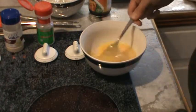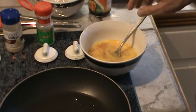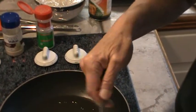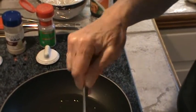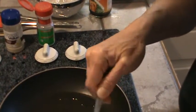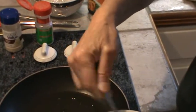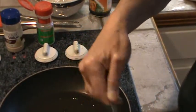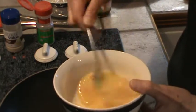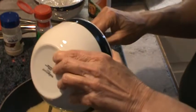Now I've got a little bit of Smart Balance oil in my pan, and I've got my burner up on medium. And the way my daughter-in-law fixes them, she really almost browns them. They cook them really, really fast. And I don't really cook mine that fast. Just beat them really, really good. Sorry, you couldn't see. All right, so my skillet's good and hot. Just going to dump the eggs in.